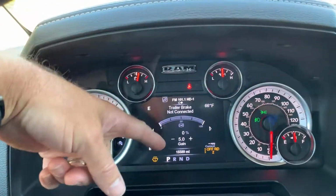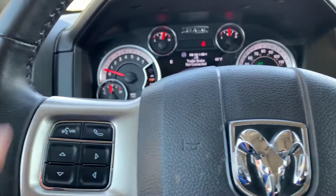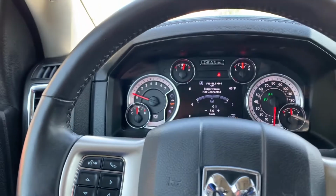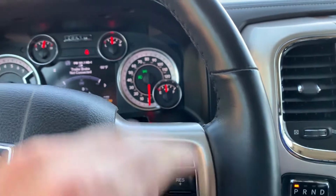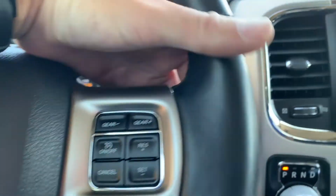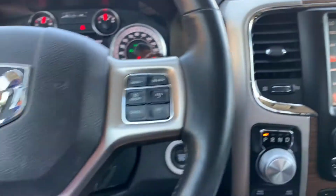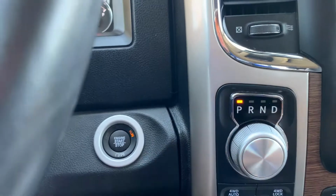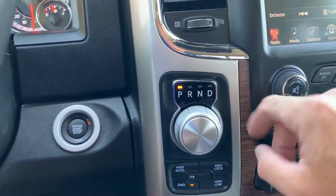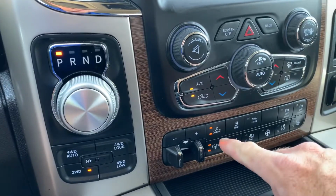And coming over here, you're going to see that it has 15,589 miles on this vehicle. It's your push to talk, your trip computer, and cruise control, and your manual shifter. And then on the opposite side here, that's where you're going to find your stereo controls from your steering wheel. Come down here, you got your push button ignition, your shifter, 2- and 4-wheel drive, trailering. Here's your adjustable ride height.